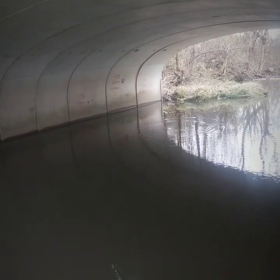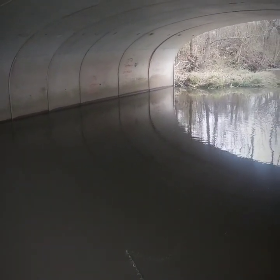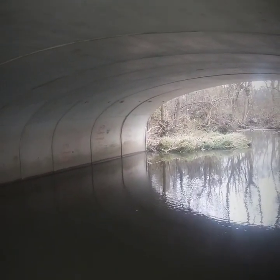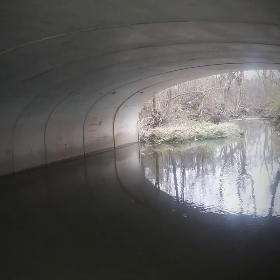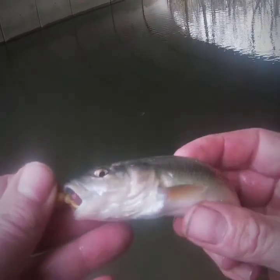One more cast. Come on, baby. I got a nice little hit right here. Take it. Another creek chub.